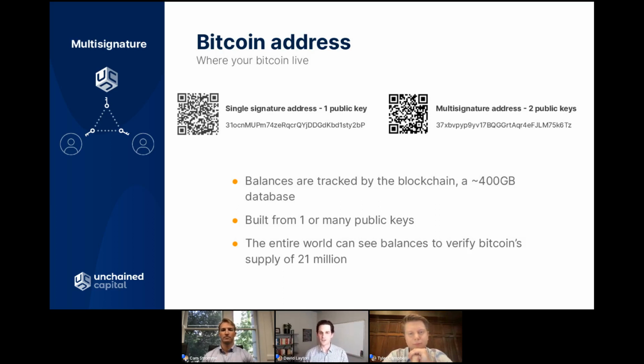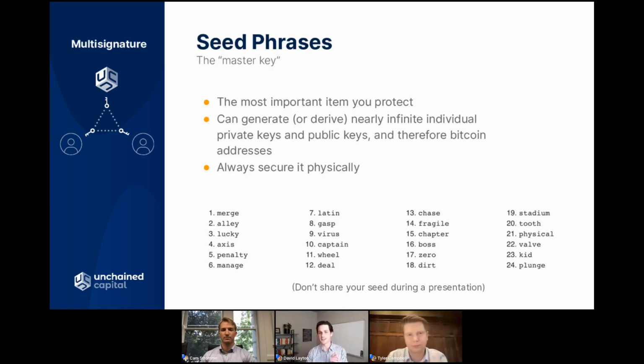Balances within addresses, or balances of Bitcoin, are tracked on the blockchain, the Bitcoin blockchain, which is about a 400 gigabyte database. All Bitcoin addresses are built from one or many public keys, and the entire world can see balances to verify, and that's a very important piece here, to verify the supply cap of the 21 million Bitcoin that will ever exist. So that is the Bitcoin address. Most important takeaway is where your Bitcoin lives.